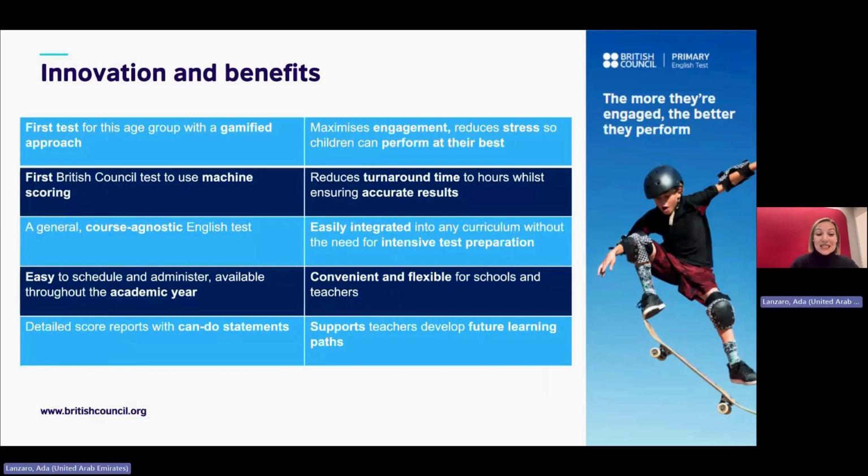It's a test that's very easy to schedule, and easy to administer. Schools will register and be set up to administer the test anytime throughout the year. So it's very convenient, it's very accessible. And the scoring reports are very detailed with can-do statements fully aligned to the CEFR, supporting teachers developing the future learning paths of their students.